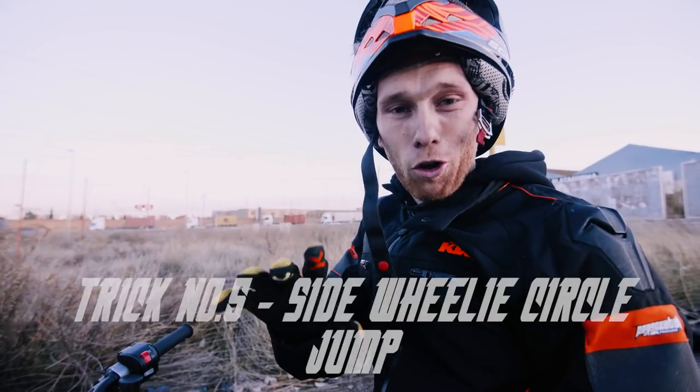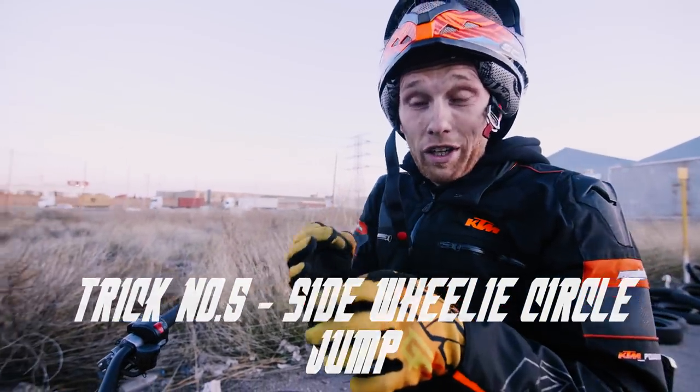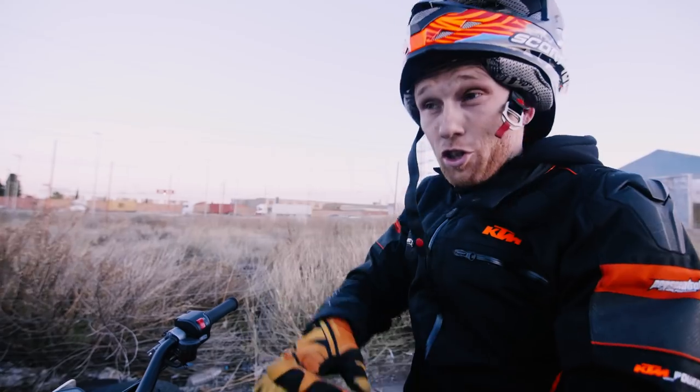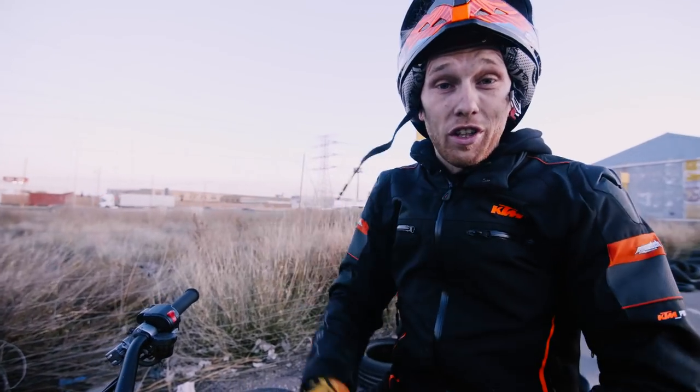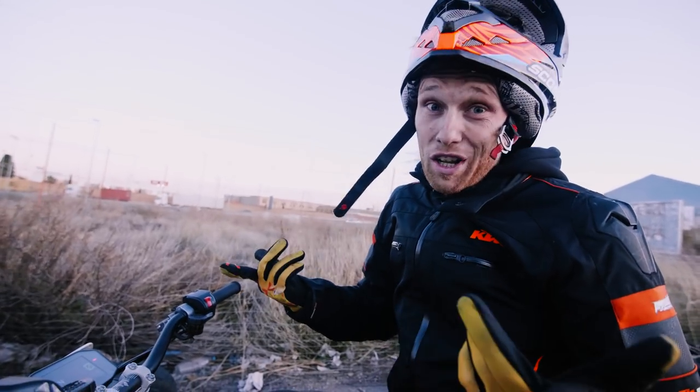Last trick is the so-called side wheelie circle jump. I don't know how it's called, but I just love that trick, since I use the compression of my suspension and just jump on the side and use it for the next tricks to come in the wheelie circle combinations. So let's do this trick.